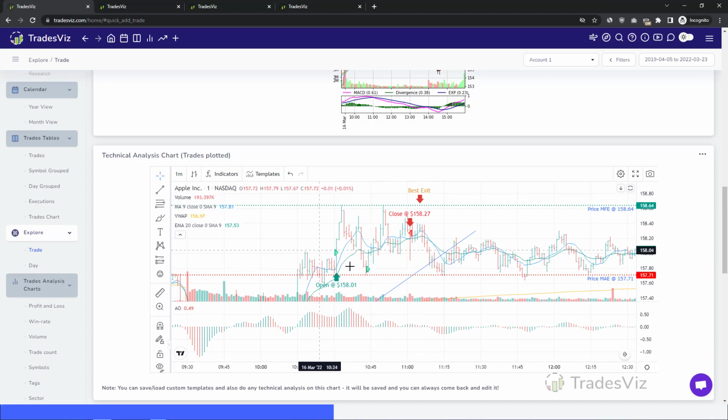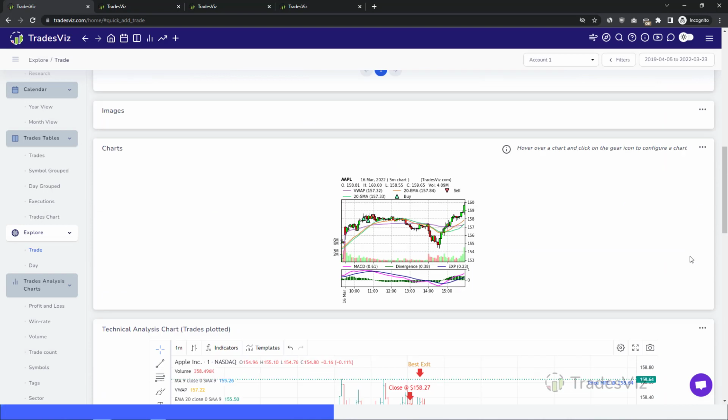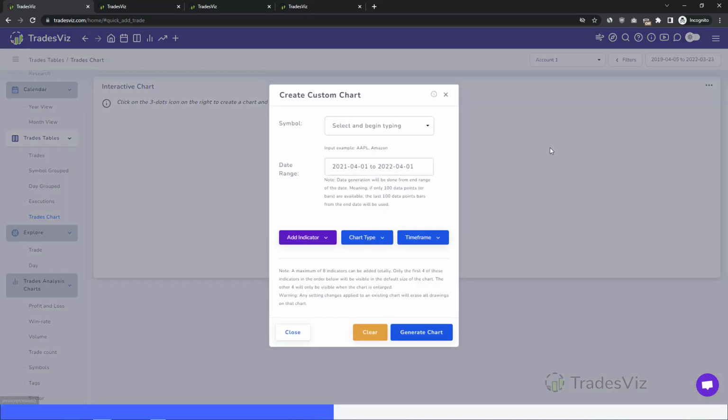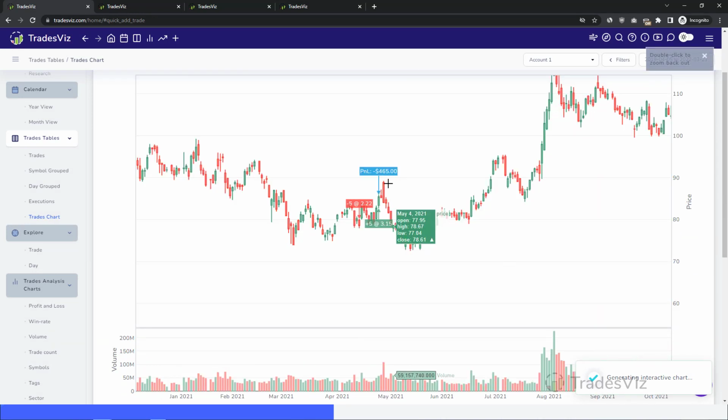And all of this is possible within TradesViz. You can view the historical chart where your exits and entries are plotted individually. You can view the live chart, which is delayed by 15 minutes, or you can also view the charts of all the trades for a particular symbol that you have done. We have never seen this implemented on any journal or on any trade management website. This is again completely unique to TradesViz. For example, I want to say view all of my AMD trades in the last 1 year. Right? How would you do that? How would you view something like that? Right? This is as simple as clicking 2 buttons in TradesViz.